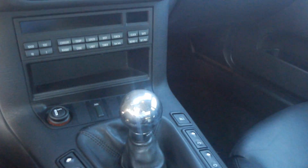Bavarian, the Bav Auto Stage 1 audio upgrade with the subwoofers under the seats. It's kind of a plug and play sort of deal. I don't really want to tear up this car and put an aftermarket stereo in it, start cutting and stuff. So that's kind of a DIY project where you just pop out the original speakers, put in the new ones, and you're good to go.